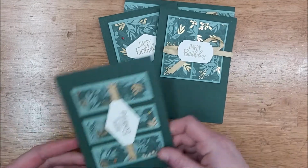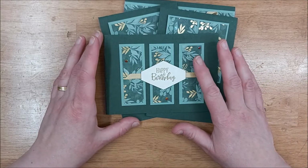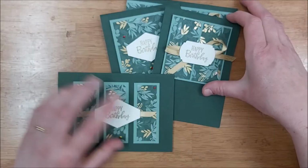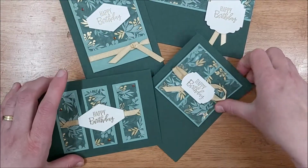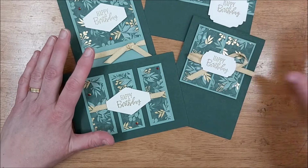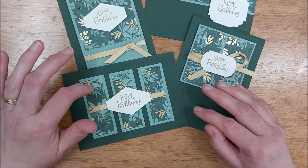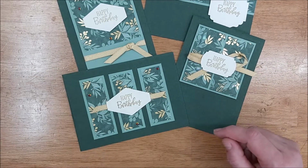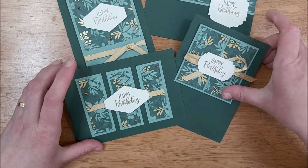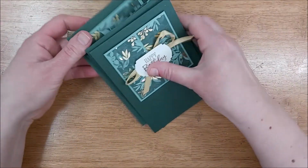Now Eden's Garden is actually still available at the moment. You can get the designer series paper to go with it. You can also get the gems to go with it as well. So the stamps, the dies, there's also some cotton paper that's available till the 3rd of January, but the stamp set and the dies will be coming across into the annual catalogue. So if you wish those, you can grab these a little bit earlier.